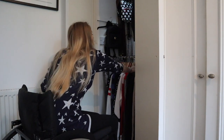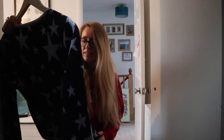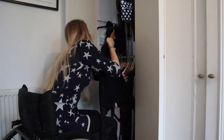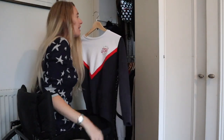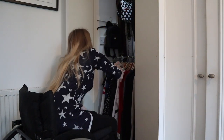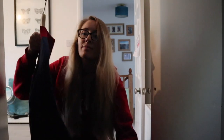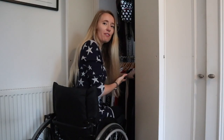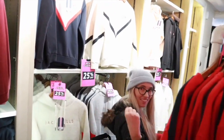As you can see, it's so nice and accessible that I can get to. Here's an example of a nice knitted cardigan, and then I have my sweaters that I can get to nice and easily. I can also wheel myself in quite close as well and really get in and have a look at what I want. Could you imagine if shops were this easy to get to with clothes? Because usually they're up there, aren't they?